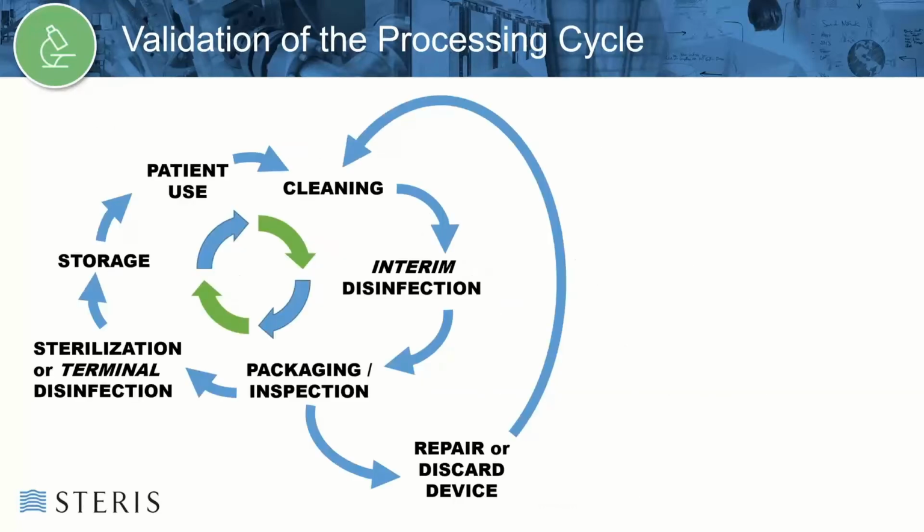So we're back to this image again. Now that we've walked through a little bit of what the standards and the FDA industry guidance tell us needs to be validated, let's define, according to this cycle, what needs to be validated. So obviously, yes, cleaning needs to be validated.